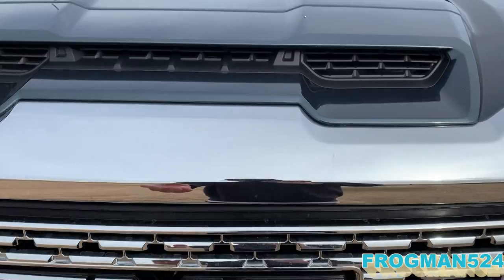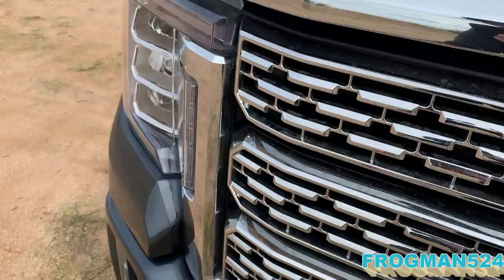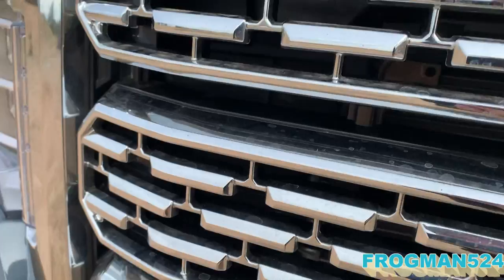Again, active hood scoop on these Duramax trucks. They've been doing that since 17. There's also another intake through the fender that comes in right here. Kind of hard to see. Let's see if we can get this in.